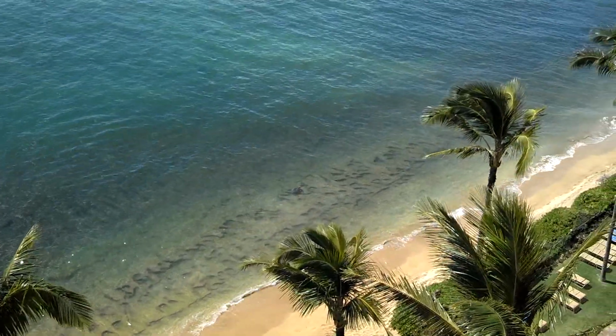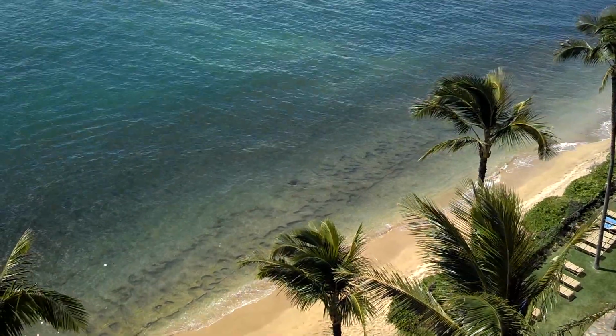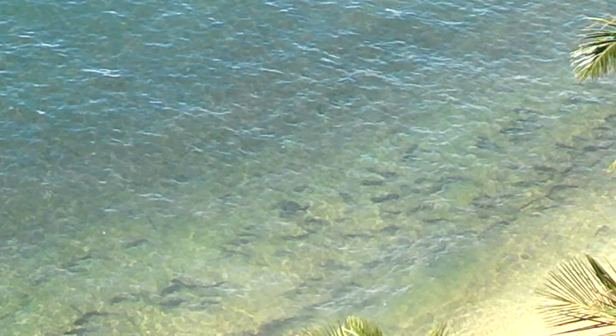And I don't know if you can see this here, but there is a turtle on the beach. Really cool turtle swimming on the coral there. That thing's got to be at least 3 or 4 feet. Kind of got him centered in my viewfinder right now. That's a neat sight. I'll be swimming with him later.